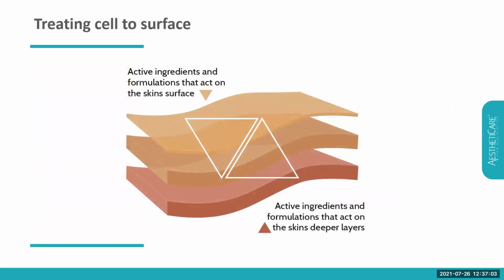So ALLSKINMED is all about treating cell to surface. We're treating every single layer of the skin. And that's really important for the range. And it enables you to create bespoke solutions for your clients so you can treat aging, photo damage, and tired skin as well. So we're working at every layer to enable the most effective treatment for both short and long-term results with each formulation. They're all very carefully created to ensure maximum efficacy, but also with that luxurious skin-loving feel. So when you're using these products, even though they're getting to work and targeting some really key concerns, you're not going to have that kind of aggression on the skin that you might expect.